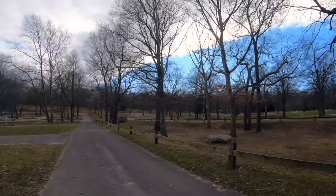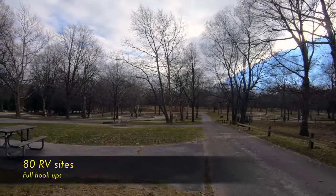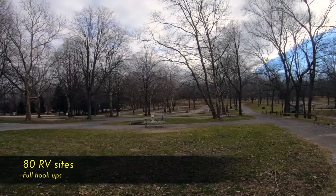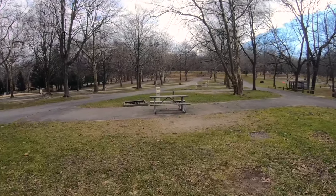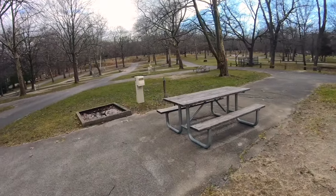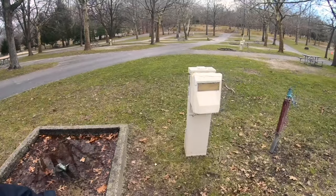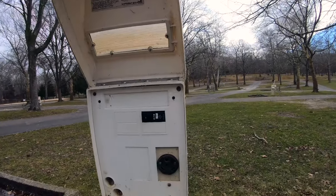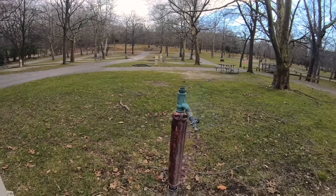And these are all full hookups. Water, sewer, and electricity, which does make RVing very comfortable. Looks like it's going to come with a picnic table. We've been getting a lot of rain lately, so things are a bit flooded. As for the electric service, it looks like it's the same ones from when I was a kid, to be honest with you. It looks like it's basically just the 30 amp service and water.